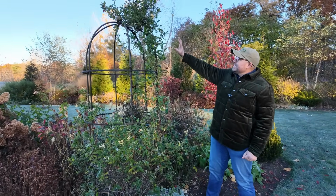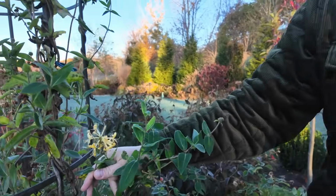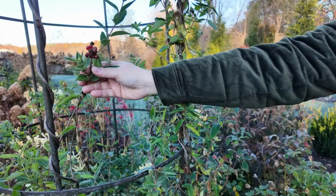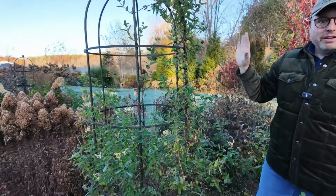It gets a really decent size. Oh, here's a shorter bloom. I was reaching up for that one, but nice yellow flowers that the hummingbirds adore and the pollinators love. And then after the flowers fade, they turn to these red berries, which the birds are obsessed with. This is a high traffic area for birds.